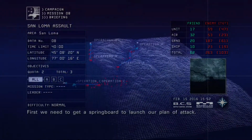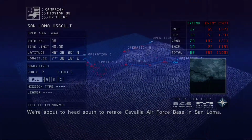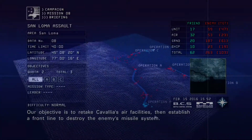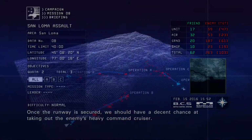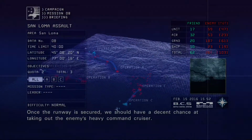First, we need to get a springboard to launch our plan of attack. We're about to head south to retake Cavallia Air Force Base in San Loma. Our objective is to retake Cavallia's air facilities, then establish a front line to destroy the enemy's missile system. Once the runway is secured, we should have a decent chance at taking out the enemy's heavy command cruiser.